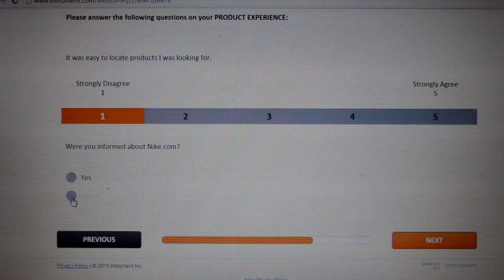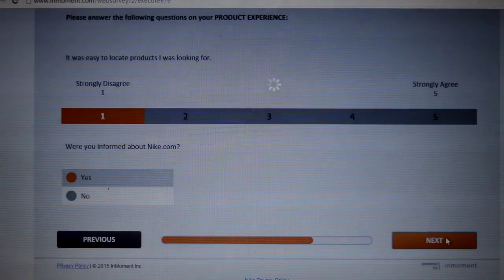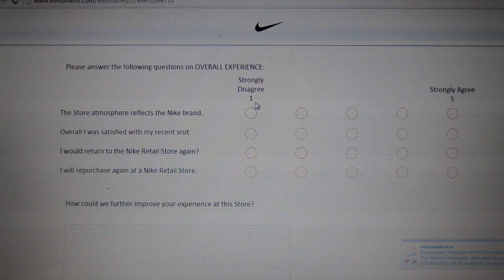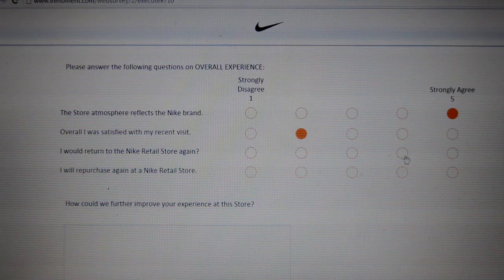Were you informed about Nike.com? Put yes, because this is Nike.com, technically. So always put yes. Then it basically says, answer the questions below. Store atmosphere reflects the brand. Yes. Overall, I was satisfied with my visit. I'll put no because apparently I didn't get a product. Would I return to a Nike store again? Yes, I would. Would I repurchase at a Nike store? Well, I'll purchase. So I'll put strongly agree.